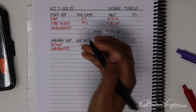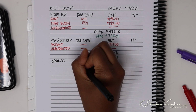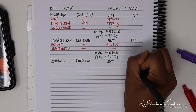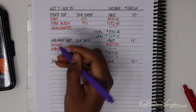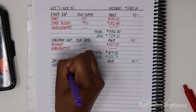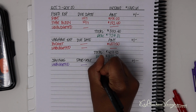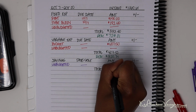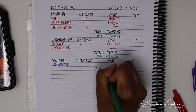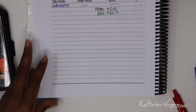Okay, so even though I'm not projecting to save any money, I like for all of my budgets to look the same, so we're still going to go ahead and write it in. And because I'm not projecting to save anything, I'm just going to write unbudgeted. Total is 0. Then the remaining is still 320.71. So let's go ahead and do the projected and actual at the bottom.